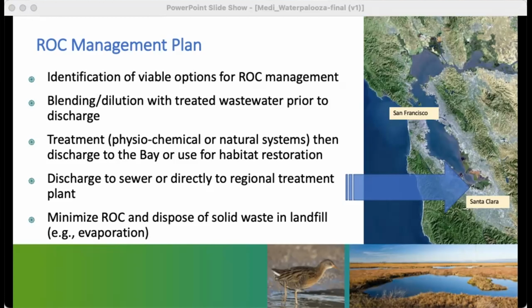And by blending, you can address that, but you need to have enough residual water to blend with to drop that shock factor down to a level that doesn't impact the marine organisms or the environment in general. So that's the major challenge. Therefore, we also have to look at other ways to treat RO concentrate or mitigate its impact.